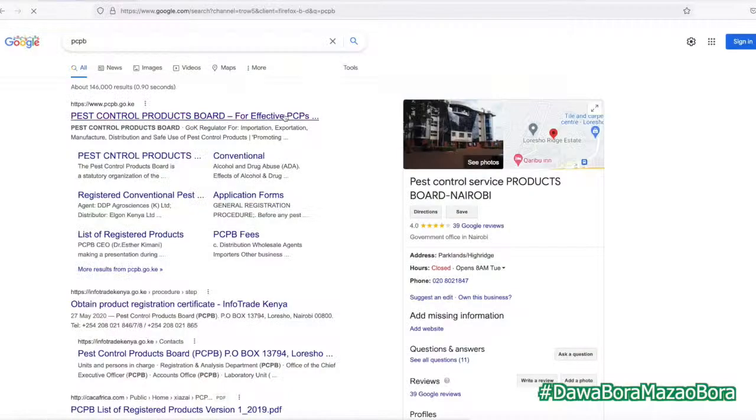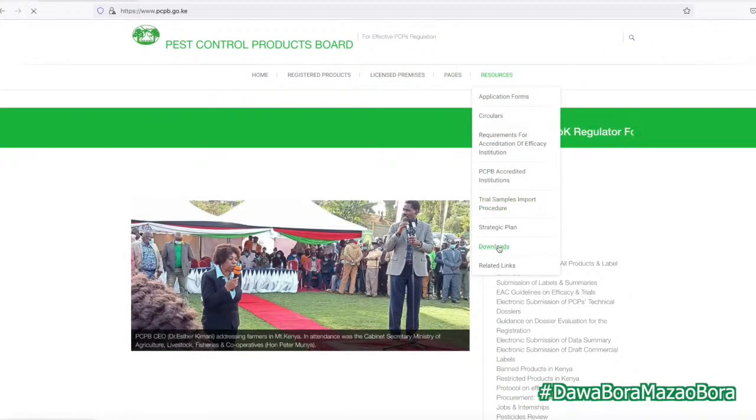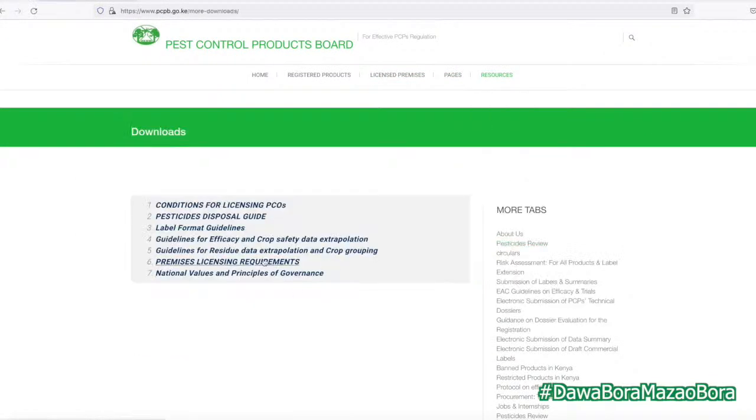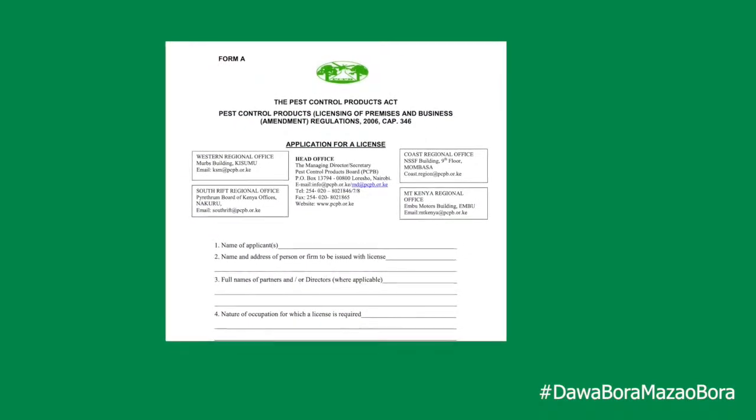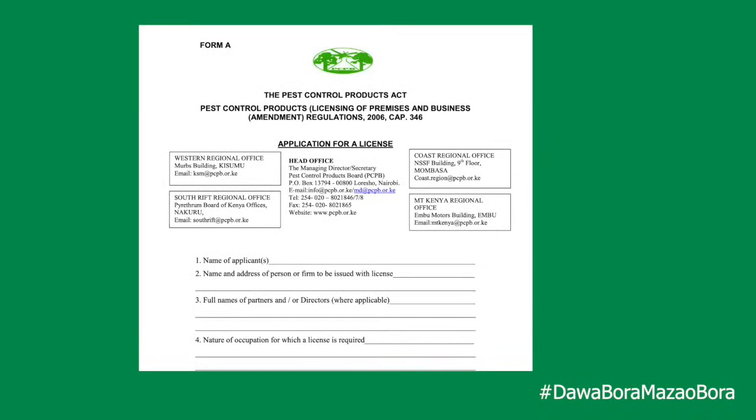If you want to get into this business of operating an agrovet, the first thing that you should do is get into our website, whereby you can get an application form, a premises licensing form. You can fill the form, or you can visit either of our regional offices in Nairobi, Nakuru, Kisumu, Mombasa, and Embu. Then you are required to attach your academic certificate, and for you to be a licensed agrovet, you must have a license from the county government.